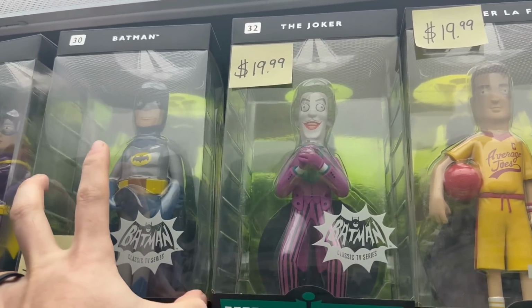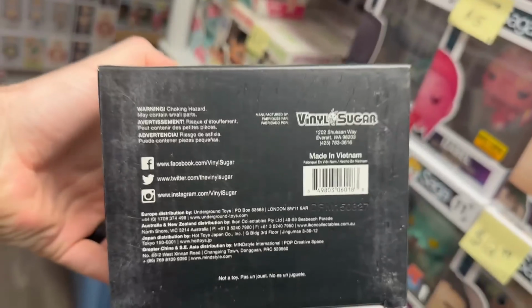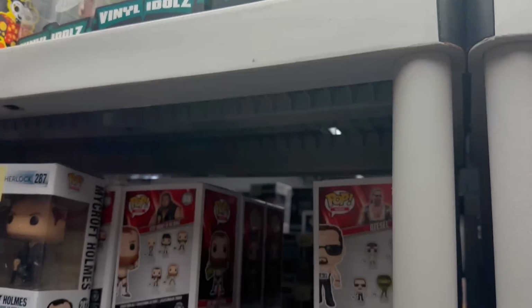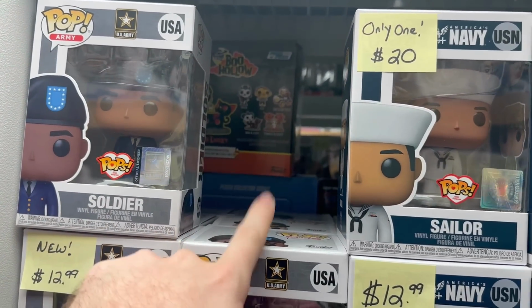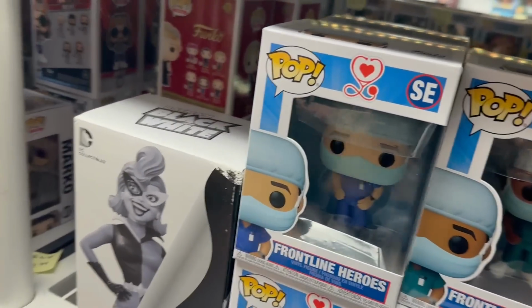These are pretty cool. Once again, these are pieces that I've never seen in person. So this is a vinyl sugar figure, and it's coming in from 2015. So pretty cool to see those once again in a store like this. You got more wrestling figures. Here is some of the military pops. This is where the Coast Guard pop should be. You have some frontline workers right here.